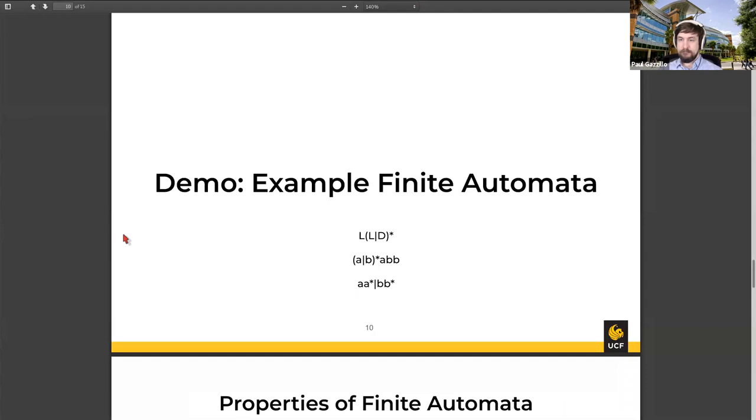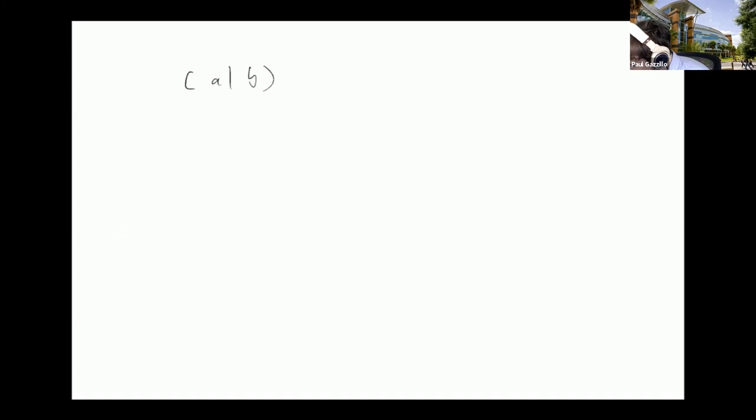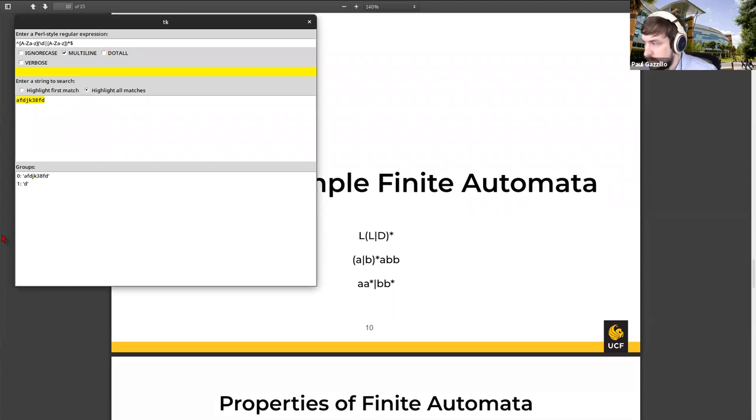Let's do an example of a state machine before we look at non-determinism. Let's look at one of these. Let's try this together: (A or B) star, followed by ABB.